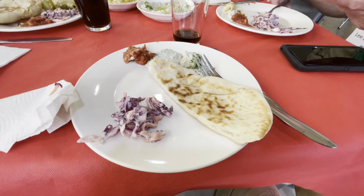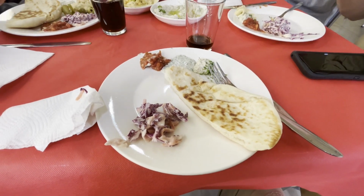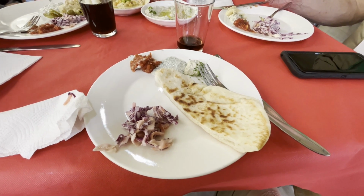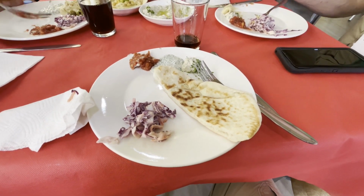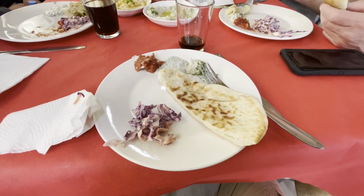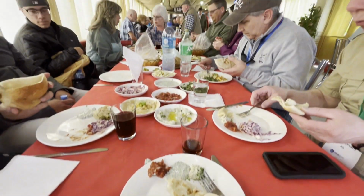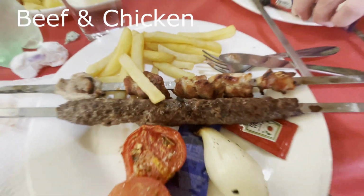So, this is what I've put on my plate so far, and they're going to bring us some barbecue, but we don't know what barbecue. We don't know. We're going to eat some kind of meat. Maybe sheep or lamb or goat, chicken, or dog. I don't know. We'll find out here in a minute. So we got our barbecue. I don't exactly know what this is, but we're gonna eat it.